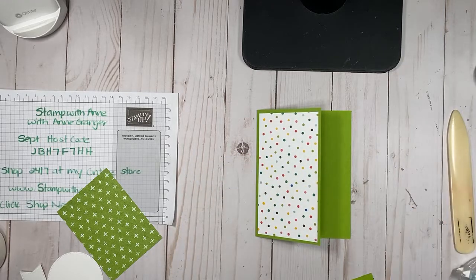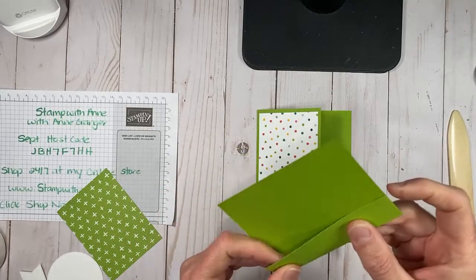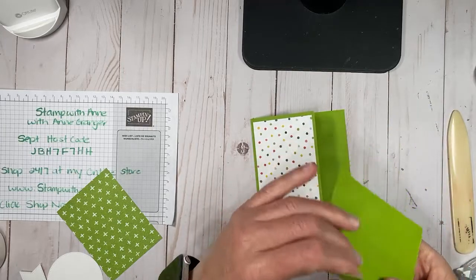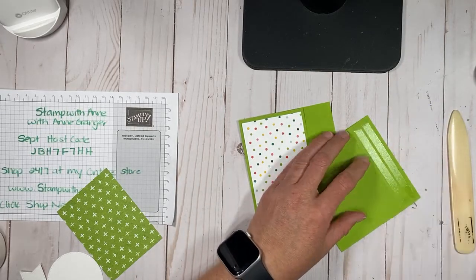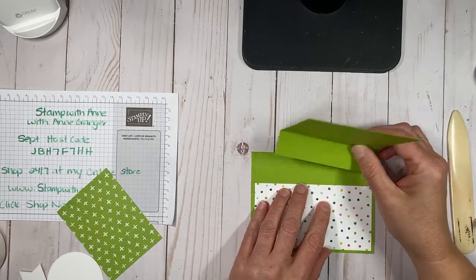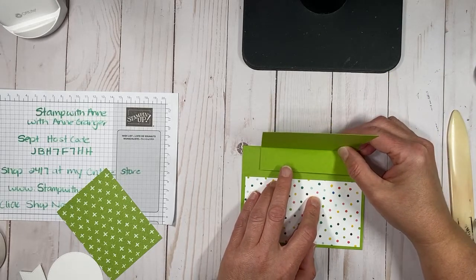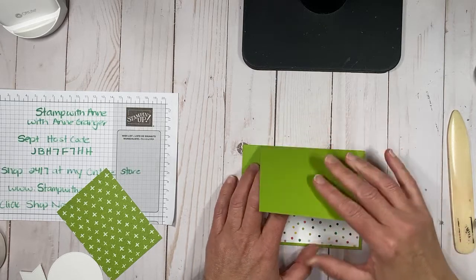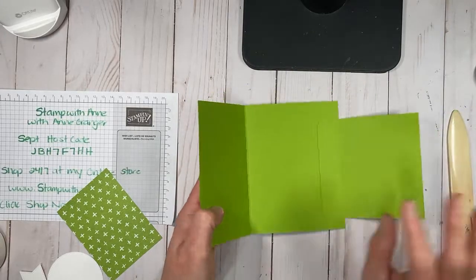All right, so let's go ahead and start assembling our card. So the first thing we're gonna do is, oh, why isn't my tape runner going? Right here, there we go. Get that adhesive off there. And then we have this little piece I told you was 4 1/4 by 4 1/4, and we scored it at 1 inch. It's going to become our flap that's gonna open like this.